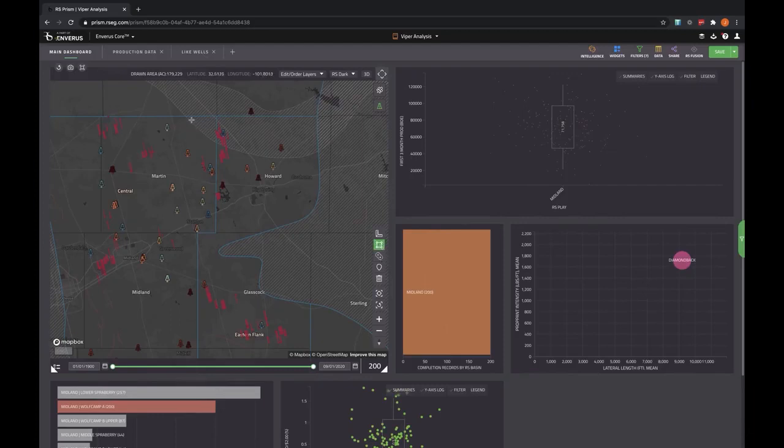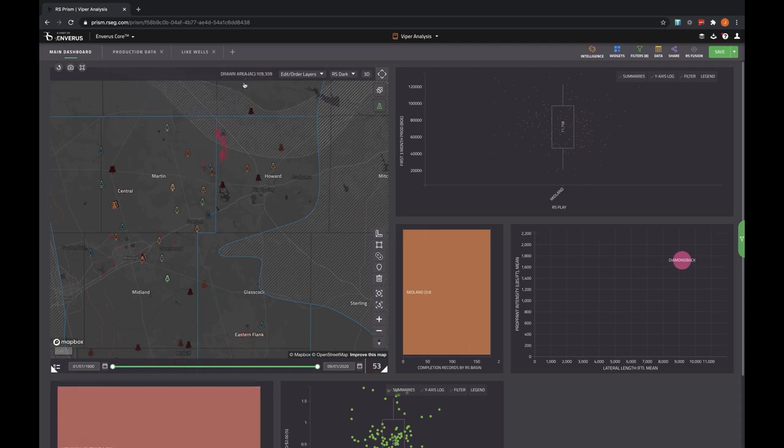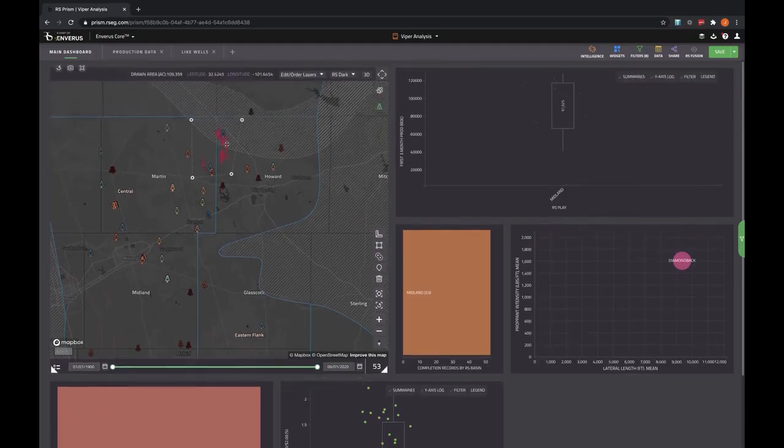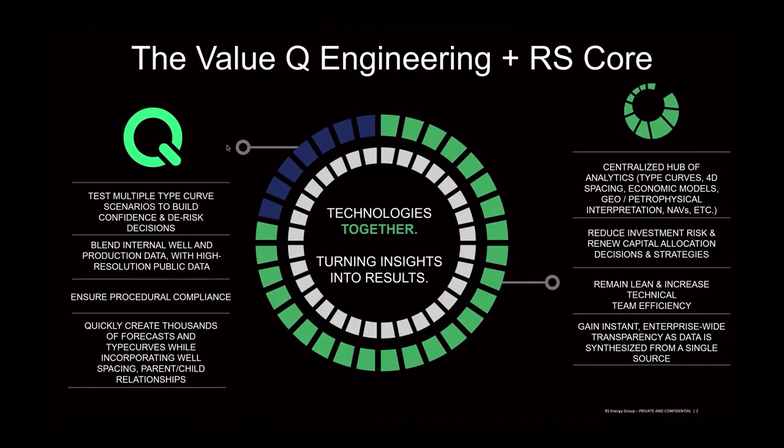What I could do as well is draw a polygon around that area of interest and get a more detailed understanding that, yeah, this is really starting to look like more of the higher tier developments. Now we're looking at much higher rates of return in this specific area in the portfolio. So I'm starting to have a little more confidence, or a lot more confidence, in moving this into the second stage of the analysis. And in that second stage of the analysis, I'm going to jump from the Prism platform into the Q platform and start to evaluate the finer details of the engineering workflow.